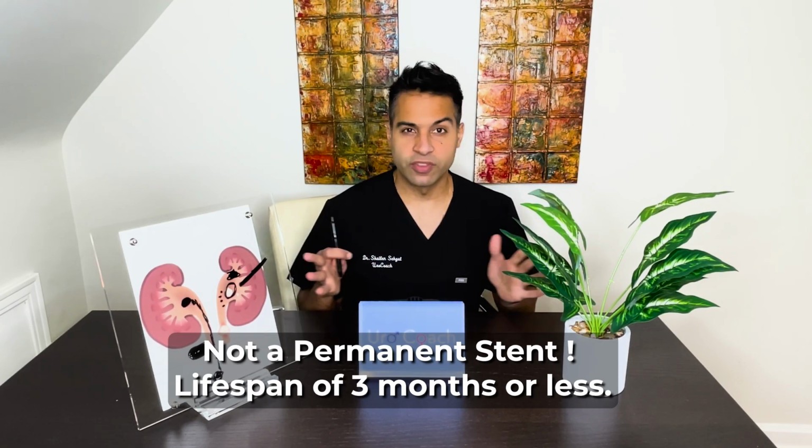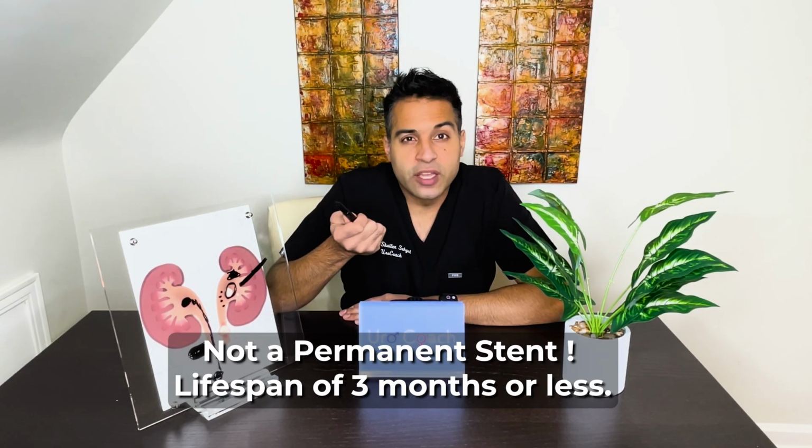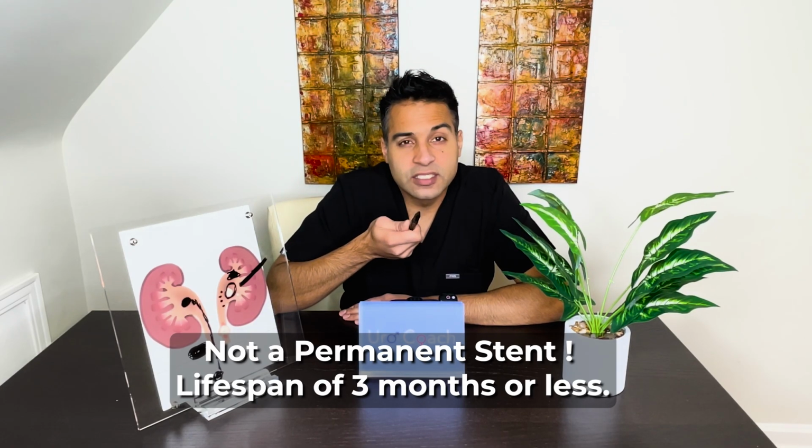One thing in people, when they hear a stent, the first thing they think of is a heart stent. And then the next thing they think of is that this is a permanent thing that's going to be in my body. It is not a permanent thing. Stents have a lifespan usually of 3 months or less. That's important because you got to make sure that you see the urologist back to get it removed, changed, the original problem taken care of.